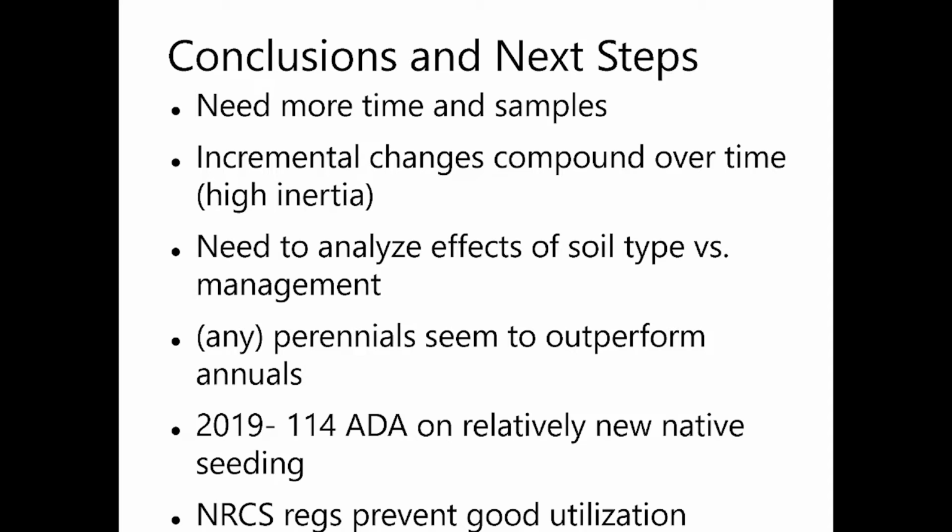But the reason we were able to get so much more grazing is because we grazed it at the right time. So we grazed it in May and then in July. So the real problem here is these regulations prevent good utilization. That's it.